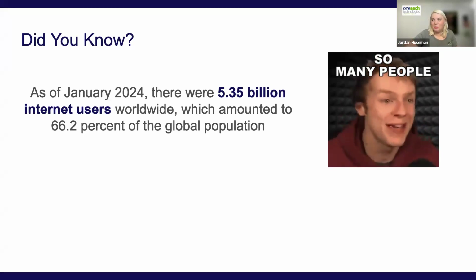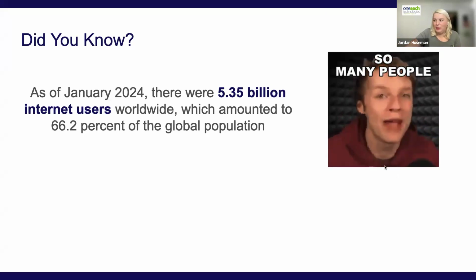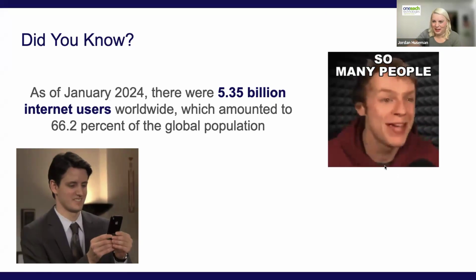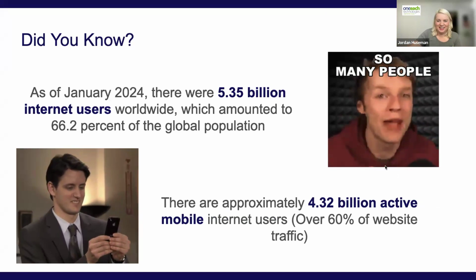So one of the things that I wanted to look at was, of that roughly 5 billion people, how many are using it on their cell phone? How many are pulling up the internet on their cell phone? And that is about 4 billion active mobile users.